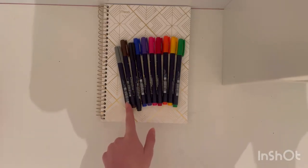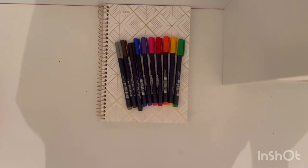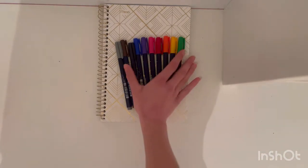Sadly, the gray one doesn't work anymore because I used it so much, but we should take a second in memory of this beautiful gray brush pen. Hello, darkness, my old friend. Okay, we're back. So these are my outlining pens, and when I say outlining pens, they're the pens that I write all my letters with, and then I color in. It really depends what type of design I'm doing.